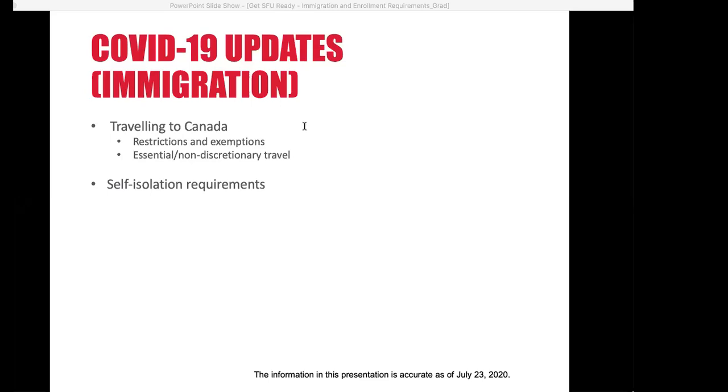They will factor in whether pursuing online studies is not an option for the student's school or program, or is not possible from their home country, for example, due to internet restrictions or bandwidth limitations. They'll also consider whether the semester has been canceled or the person will begin studying later in the year. So that might be grounds to consider the travel as discretionary or optional. Keep in mind as well that a border services officer and not IRCC will make a final determination on your eligibility to enter Canada at the port of entry when you arrive.